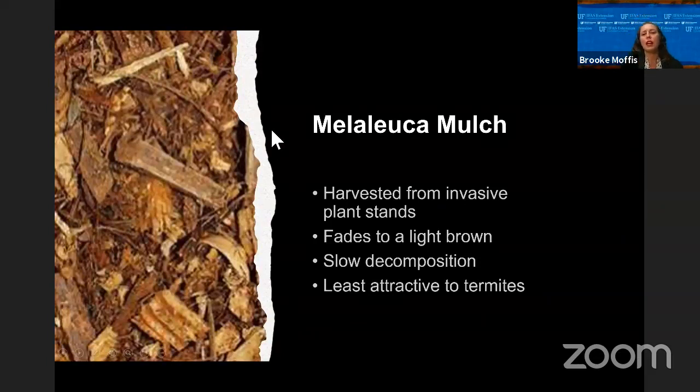So here's one of the other mulches you may find. This probably is going to be specific to Florida. So I'm sorry, folks from everywhere else. This is a mulch that we have here, but maybe this tree is in your country or your area of the world too, because Melaleuca is a highly, highly invasive tropical tree. And we have it all along our coastal areas. We have it here in Central Florida as well.